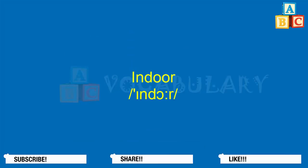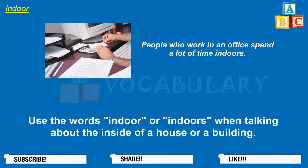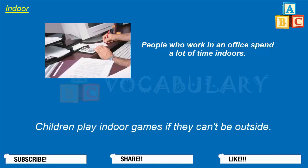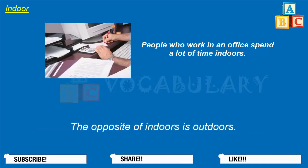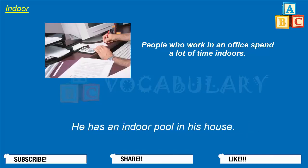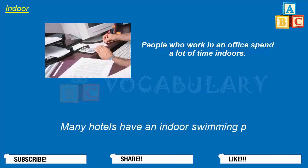Indoors. Use the word indoors when talking about the inside of a house or a building. People go indoors when it starts to rain. Children play indoor games if they can't be outside. The opposite of indoors is outdoors. My friend Wilson spends a lot of time indoors. He has an indoor pool in his house. Many hotels have an indoor swimming pool.